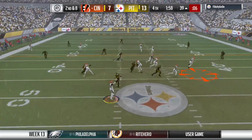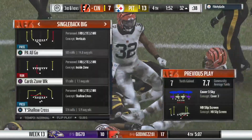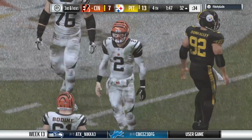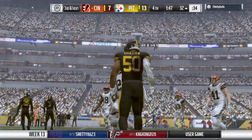On 2nd down, Ryan. They set up the screen to Hill. They get 7 there on the screen. It'll set up a 3rd down. For a second there, I thought that might break big. Screen pass. Looked like it was coming together. Looked like there was an opening. Still, ended up with a solid game.